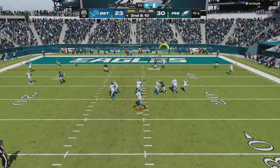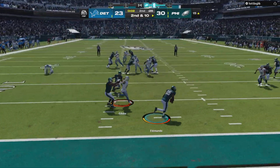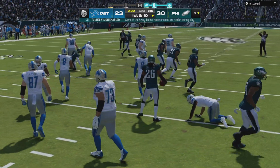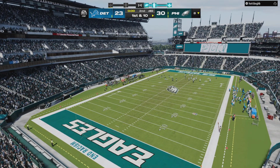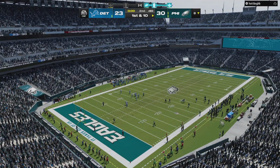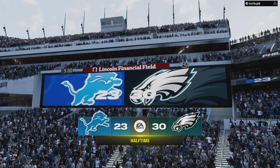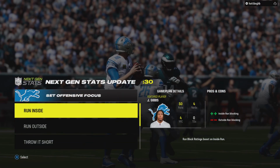From the gun, here's Goff. And it's intercepted at the goal line. The safety, Terrell Edmonds, picks it. And he will be brought down on what will be the final play of this first half. That's it for the first half. 2 more quarters to go. We'll have plenty more to see after the break. Lions 23.